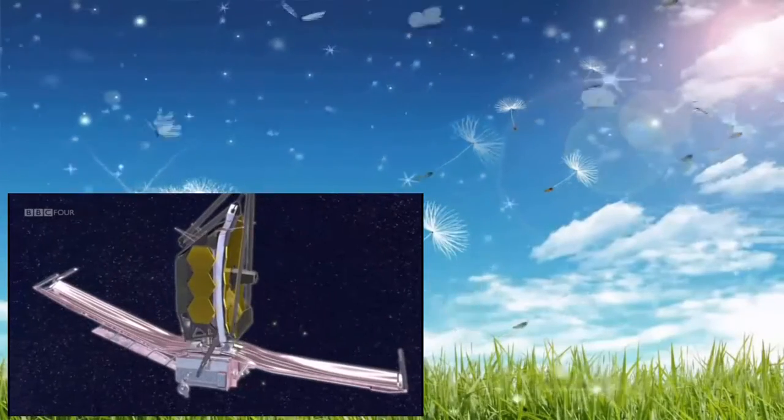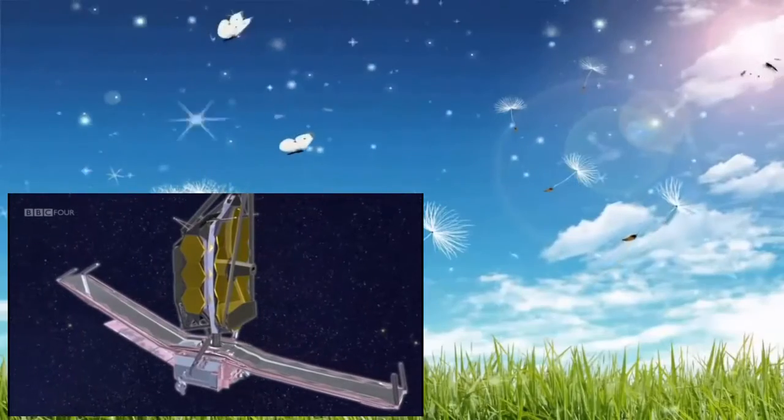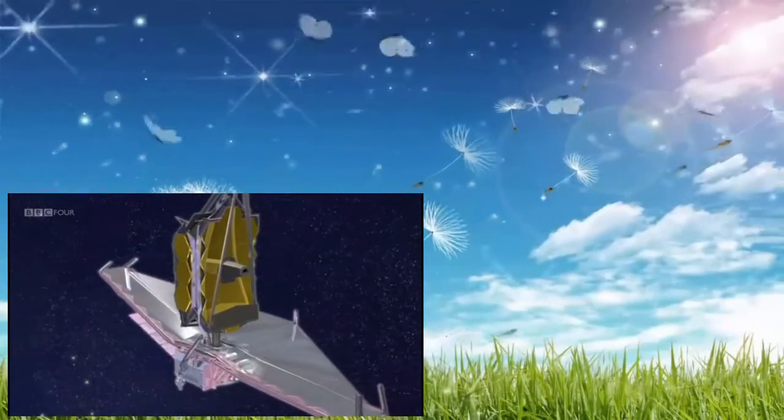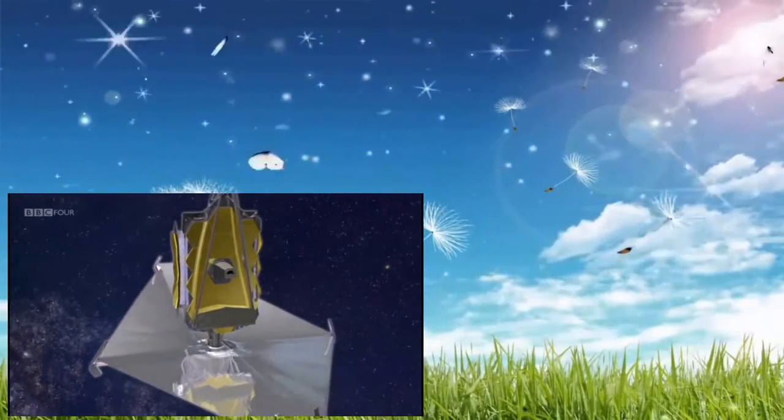And it's also ambitious because it's cooled by a sunshade, and no one's ever really done a mission that's so totally reliant on the sunshade for its cooling. So it would be the first time that's done as well. And it's deployed because it's too big to fit in a rocket. So we have to unfold the telescope in space.